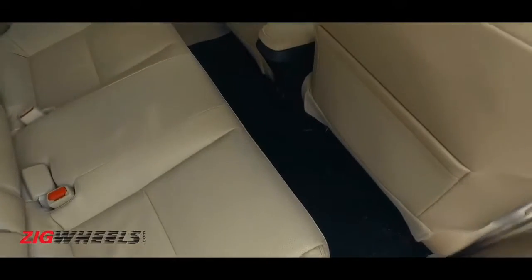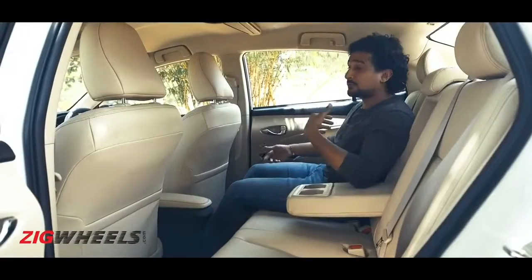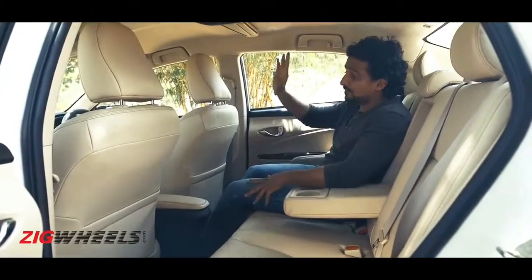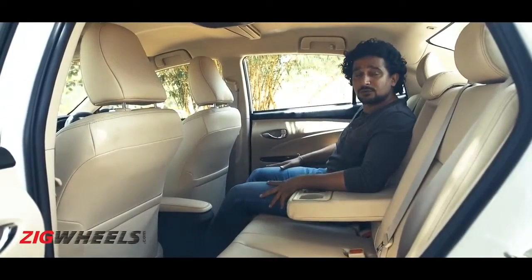And in terms of knee room, it definitely doesn't have as much as its competition. They offer more, but you can see this is adequate for somebody like me who's 5 feet 6 inches and the driver's seat set to my seating position. And at the same time, the headroom is sufficient too.